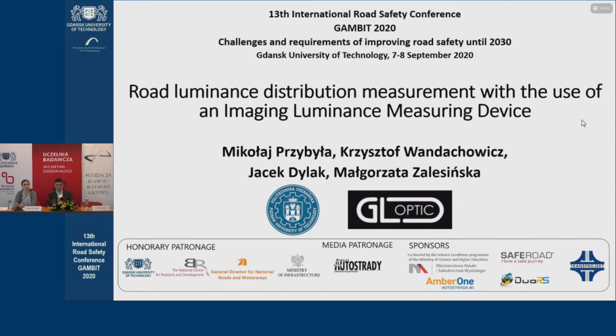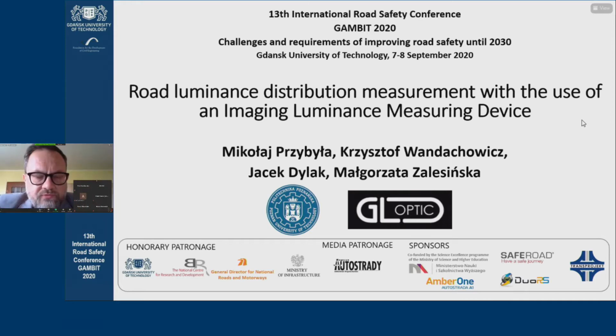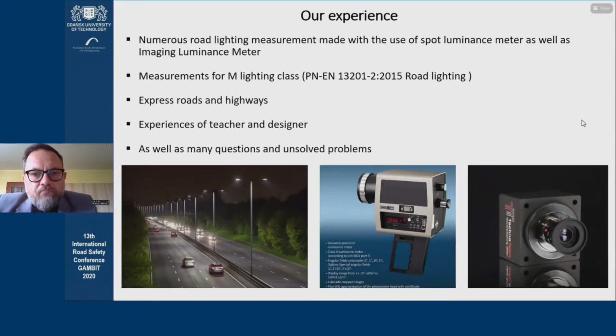I work at the Poznań University of Technology, the Institute of Light and Electrical Technology. I'd like to present a presentation, which is the result of a cooperation with the GL Optic company that is located near Poznań. We're talking about the luminance measurement of the road surface using a matrix luminance measurement device. The subject is about road lighting.